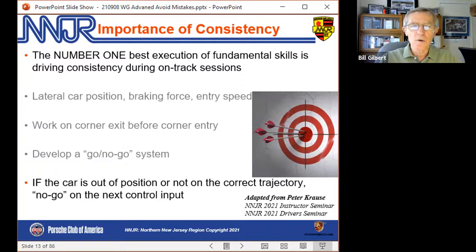Develop a go, no-go system so that if the car isn't doing what it wants to do, we do a no-go. And I'm going to say more about that, but this goes back to identifying mistakes early and doing something about them.